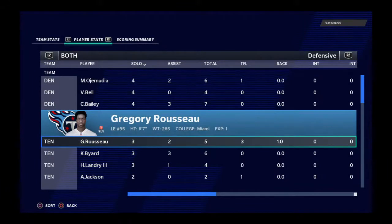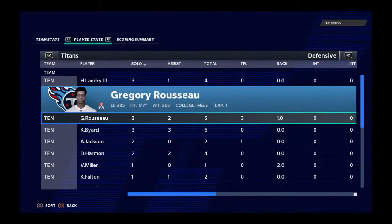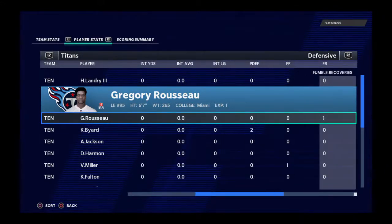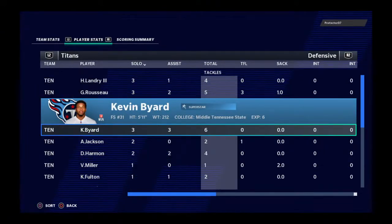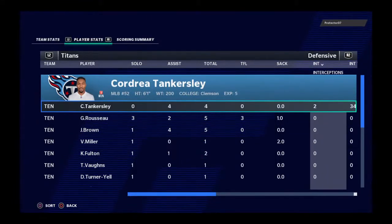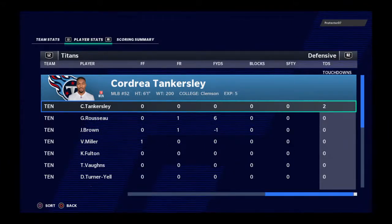My dude finally showed up to play. Russo finally showed up to play. Thank you, Russo. About time. Been waiting on you, dude. 3 tackles for loss and a sack and a fumble recovery. Good job, big guy. Boy had 2 pick sixes.